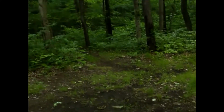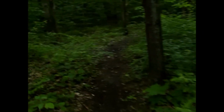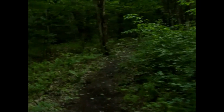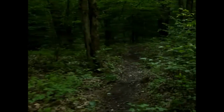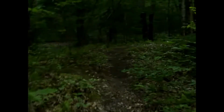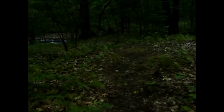And if you can hear in the background is the creek running, Medics Run, or Medics Run, not sure how you say it really. I need to ask some of my local friends, Laney or Gary or Ben, but it's flowing quite nicely. Get you down here so you can see it.